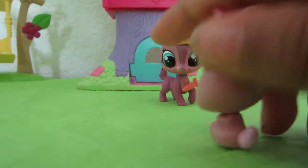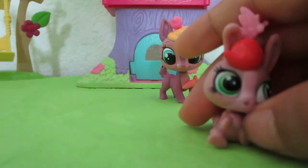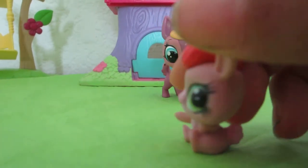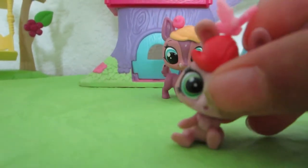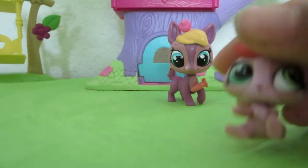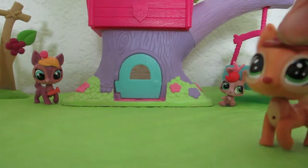So she has a cotton ball tail. It looks like cotton candy. Aww. She's just so cute with the greenish eyes and her teeny weeny little lashes. Aw. And her ears are so adorable. Aw. So she can hang out in the cute part too.